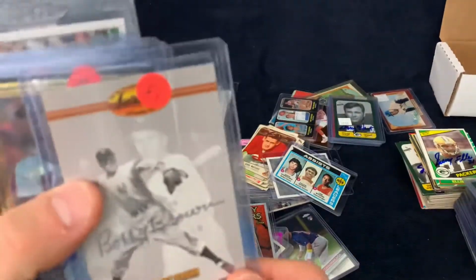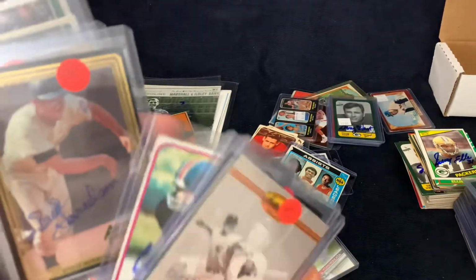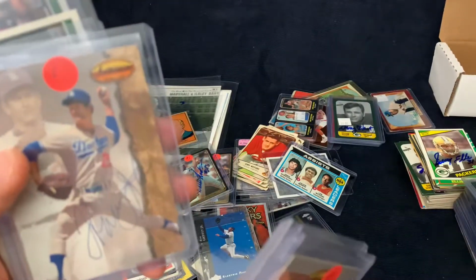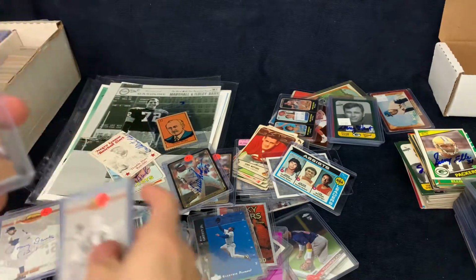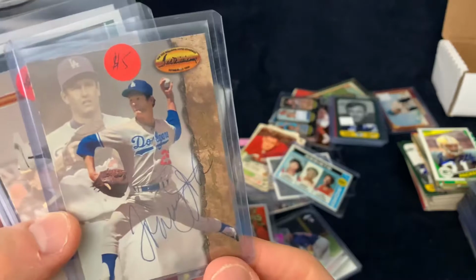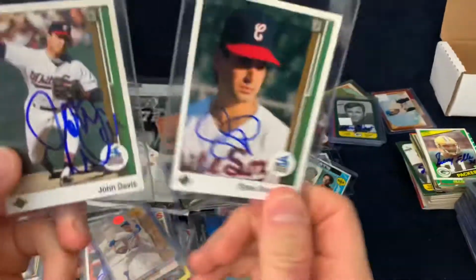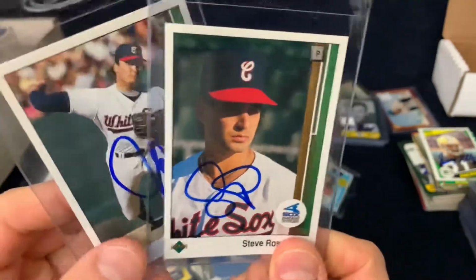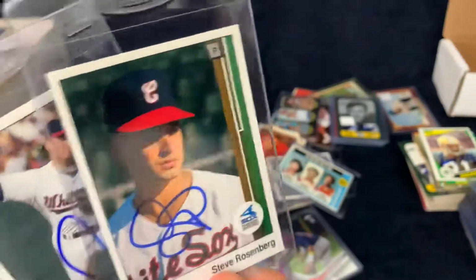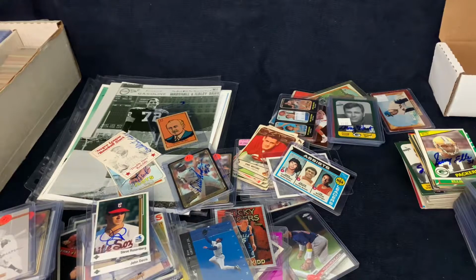So Bobby Brown, Dave Kingman, Craig Morton, Buddy Harrelson. Those are $3 each. Here's a Tommy John. Tommy John definitely deserves to be in the Hall of Fame. I think it's ridiculous that he's not. $5 on that. Gaylord Perry, $5. And these were $2. '89 Upper Deck is one of the more collected autograph sets, and I think both of these guys are tough. So those are $2 each.